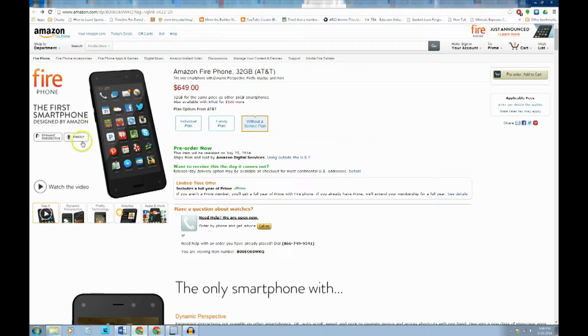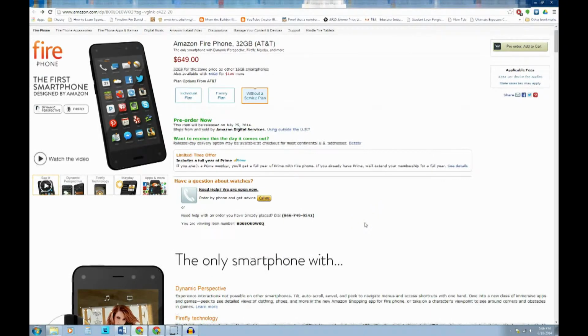So that's what the Firefly is. It's just being able to see a product, search it out for you, and give you a price and different things like that.